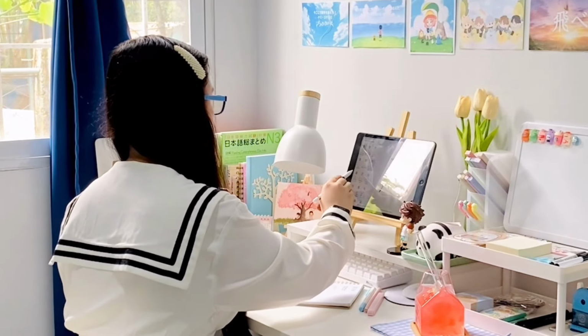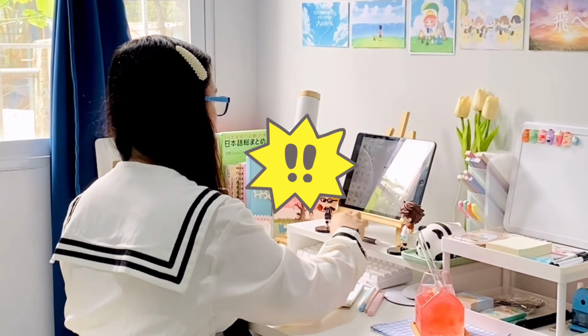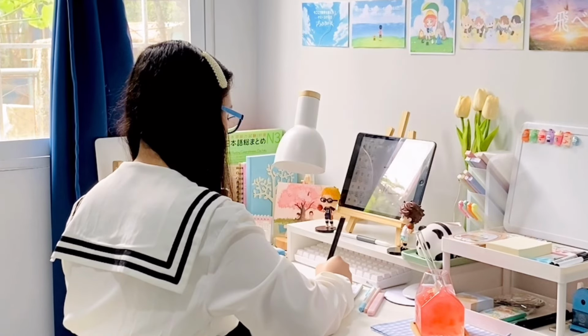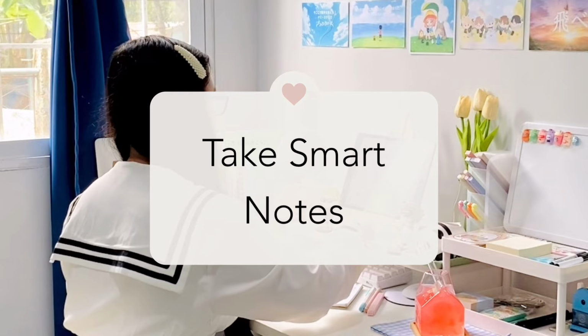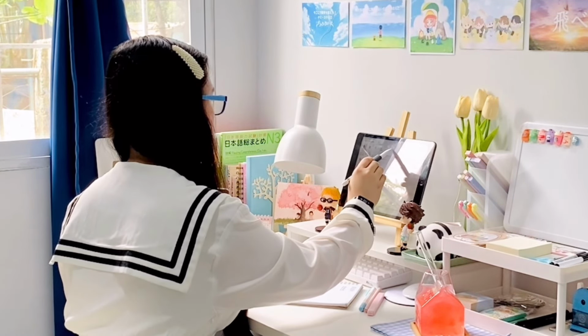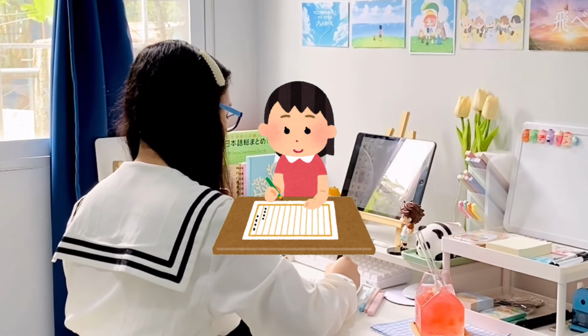As for the listening test, the questions will be played on a radio cassette player. The questions won't be repeated, so you have to pay close attention and listen very carefully. There's a sound check at the start of the test to ensure that everyone can hear the audio loud and clear. Listen very carefully to the questions and take smart notes. You can write notes on the questionnaire, but make sure to focus on listening while writing. Shade your answer as fast as you can so you can focus on the next question immediately.